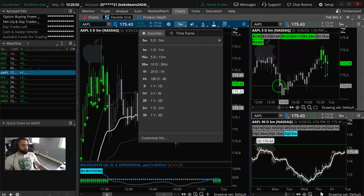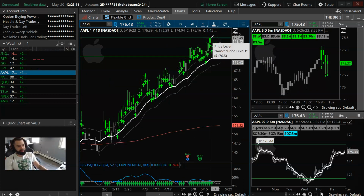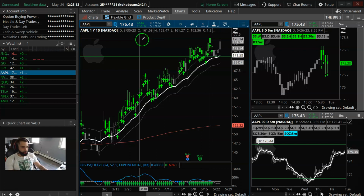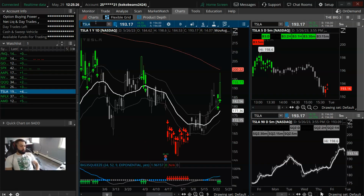You got good structure. You got buy signals on your weekly, your 2-hour, your 1-hour, 30-minute. And if we can take out the highs here around that 176.50, I do think the next target is a push towards $1.80. So we got some call debit spreads on Apple. We got some put credit spreads on Netflix. And then for Tesla, we got some call debit spreads on this bad boy as well.